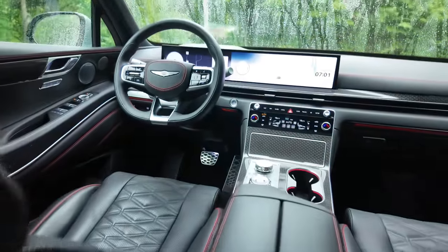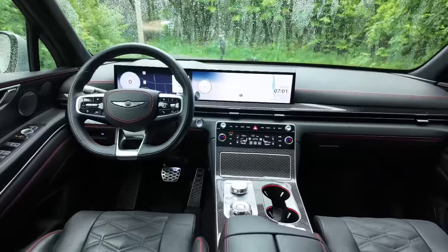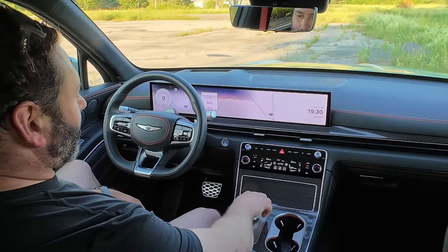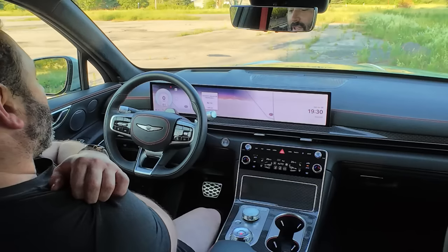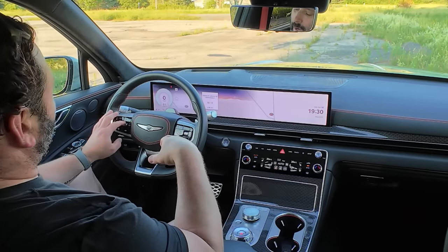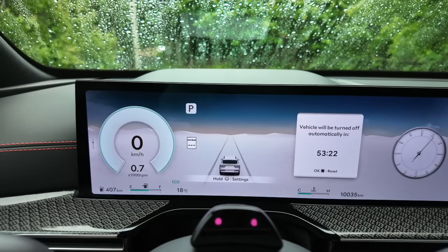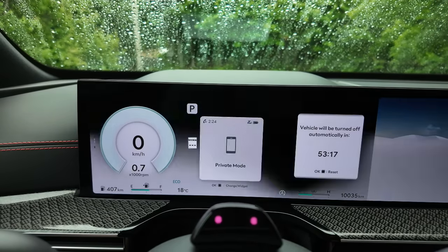27-inch OLED screen, all one piece, divided a little bit to manage better, but you can certainly have it flow very nicely if I'm going all like this. There you go. Nice big centerpiece of a screen, highly customizable. I can change quite a lot of views here just by tapping on this. Also, depending on which drive modes I go with, it's going to change my gauges over here.